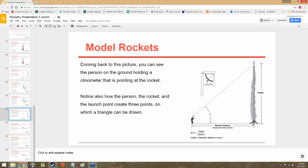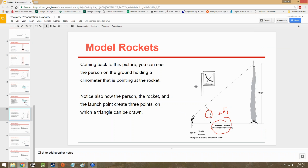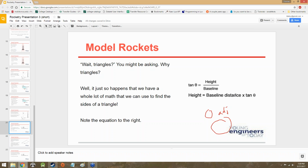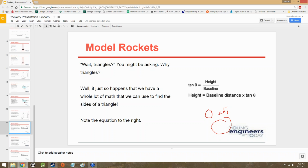By doing that, we would have the adjacent side, and we'd have an angle. So that brings us back to our equation here. The height, or this last side, is equal to the baseline distance, the adjacent side, times the tangent of the angle created by the clinometer. By doing that, we get the height.